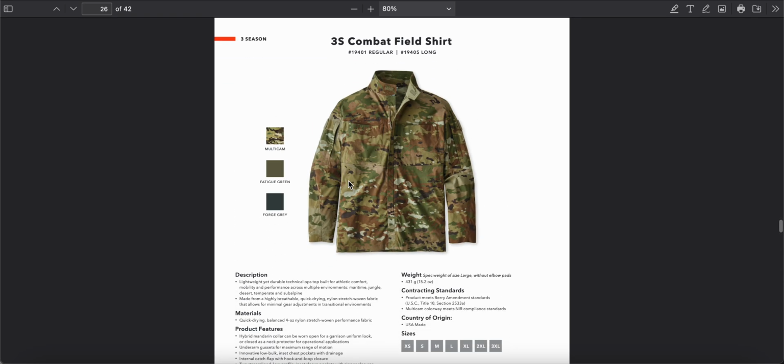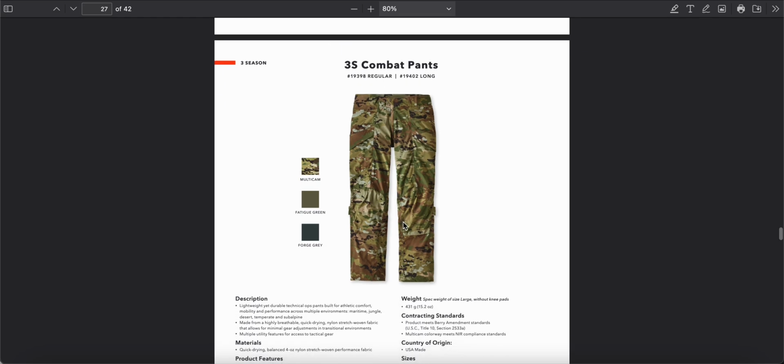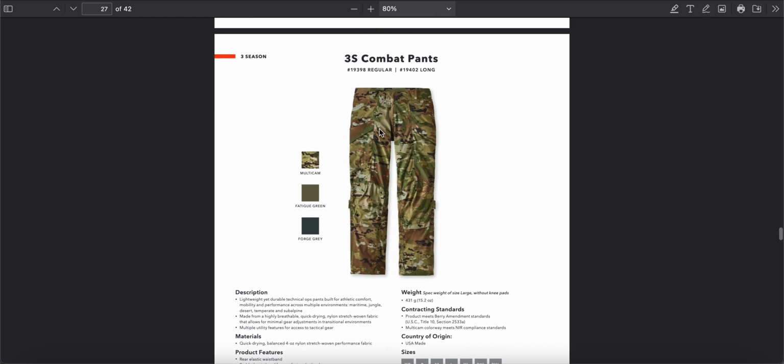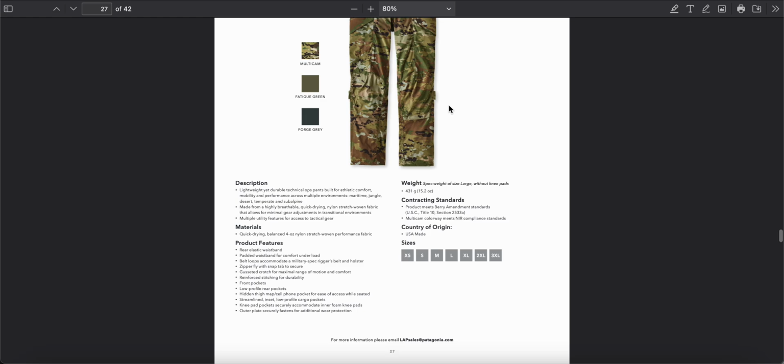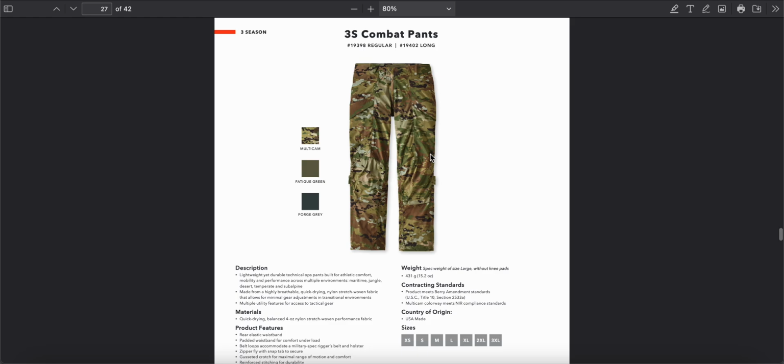So what we'd see on the Patagonia jungle pants, same material. Lightweight, stretchy, has some give to it. They're trying to redesign what these items are for adaptability. We have the 3S combat pants, stuff like that, and integrated knee pads, all that. Same Crye type look to them. They're a little bit different. They have a snap button fly and some weird angled side pockets.